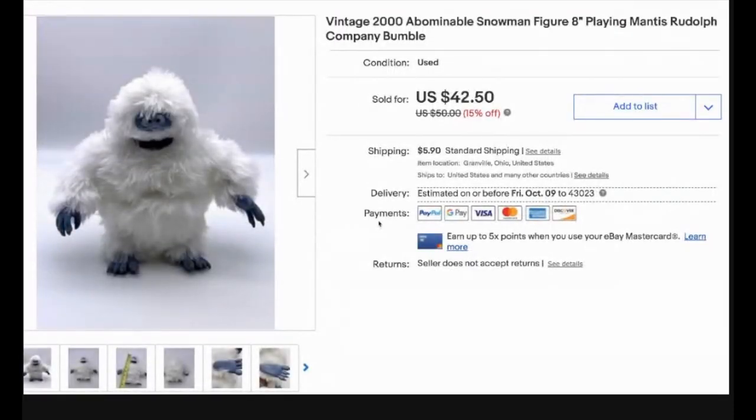I can never say this. It's like aluminum. I can't say it. Abominable. I really have to think about it. What is wrong with me in these A's?